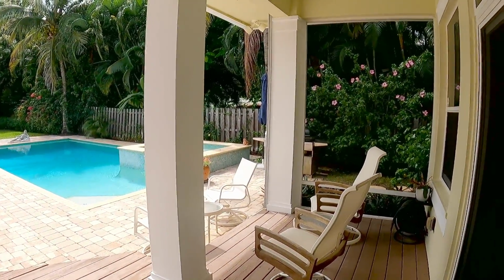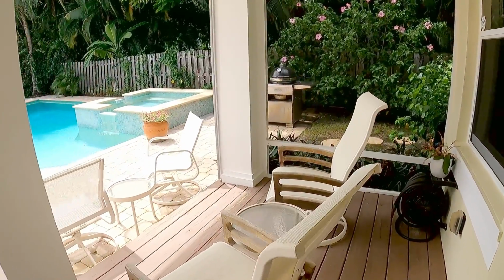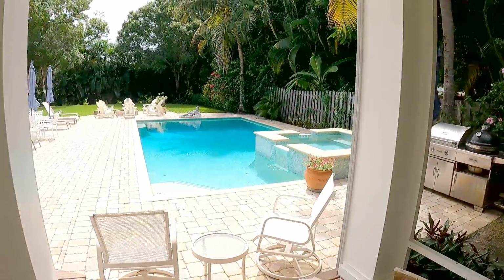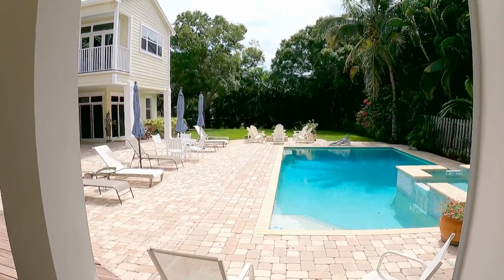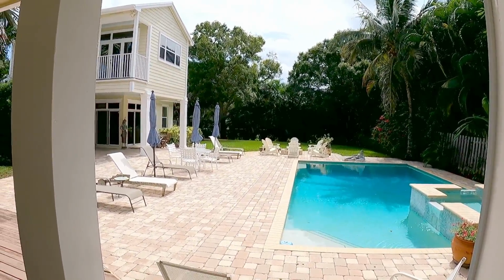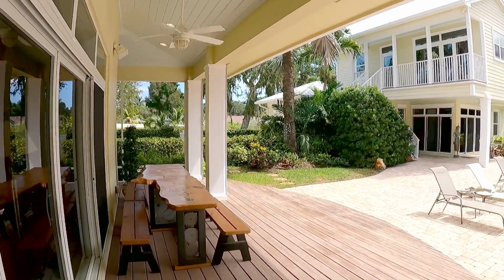Welcome to your oasis of a backyard. It is not only peaceful, but it is extremely private. The entire backyard area space is fenced in, so if you have some furry friends or you have kids, you don't need to worry. Everything is fenced in.